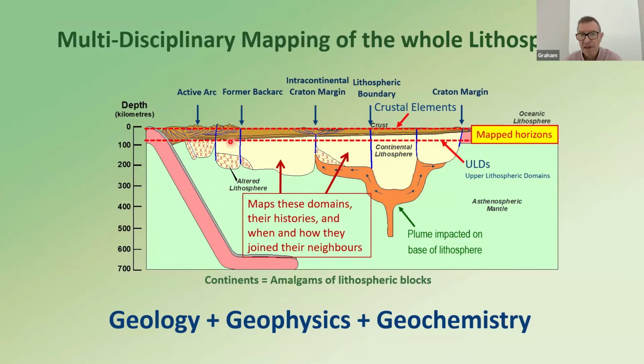And I guess what we've discovered is that continents are segmented. They're very segmented into cratons and microcontinents. And quite a few cratons are composed of multiple microcontinents that coalesce to form that craton. Each of these has its own unique history.